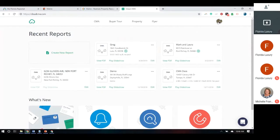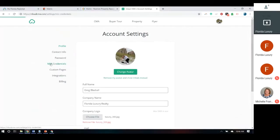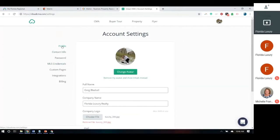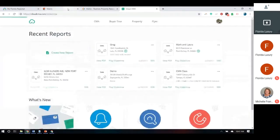Now, one of the things I'll tell you is with Cloud CMA, if you go over here to your account settings, you want to make sure that you put your picture in there, your company and all that information, any MLS credentials, any custom past integration, things like that. Because if you don't, when it goes to generate this information, it won't populate any of your information whatsoever. So before you go in the first time, you want to make sure that you have all your information in there correct. Now, in this case, we're going to do a CMA.